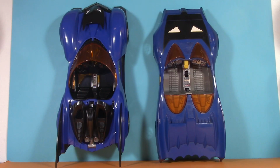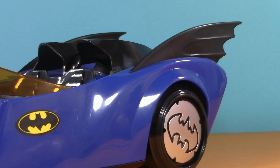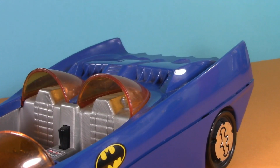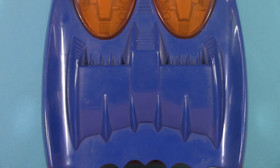Backing out of frame again, the basic shapes of the bodies are different, and while the battering ram is integrated into the body of the original, the new one is more clearly defined. The fins on the new one feel more like something we'd see out of the Michael Keaton Batmobile, whereas the original is a lot more subdued. The back of this one's designed to look like Batman's cape. There's also a secret bat symbol there.